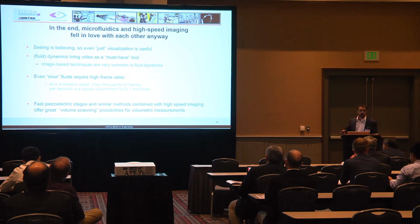Still, if you look at the papers that are being published, you'll see a lot of papers that mention high-speed imaging being used as a diagnostic or instrument. And I'm sure if you review the literature, you'll see that immediately. There are many reasons for that.